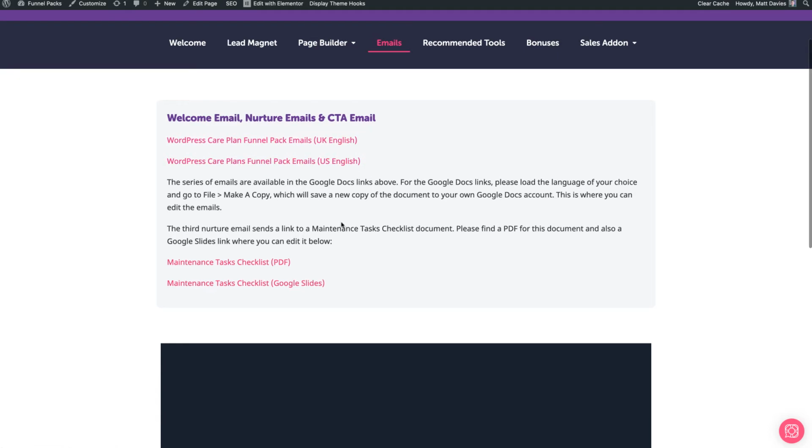You'll also see, and this is one of the only funnel packs that has this at the time of recording, there's an extra download because one of the nurture emails actually features a maintenance task checklist. So you've got a PDF version, which is nice and clean, and another Google Slides version here. Now, I'm not going to go into those because that's for customers only. But just so you know, there's an option to send an extra piece of content out in your email sequence.